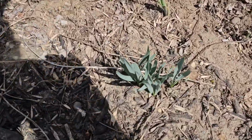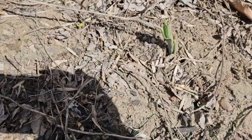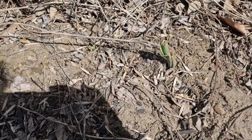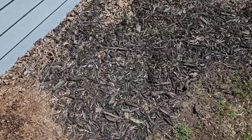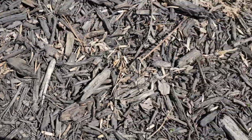And we've got some bulbs coming up. I'm guessing these are daffodils. Looks like somebody already ate that tulip. I gotta get some deer spray out here. I recall that worked last season, so I'm gonna try that again. Another daffodil.